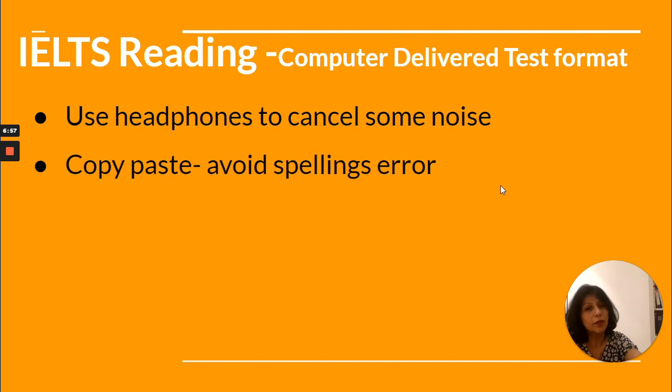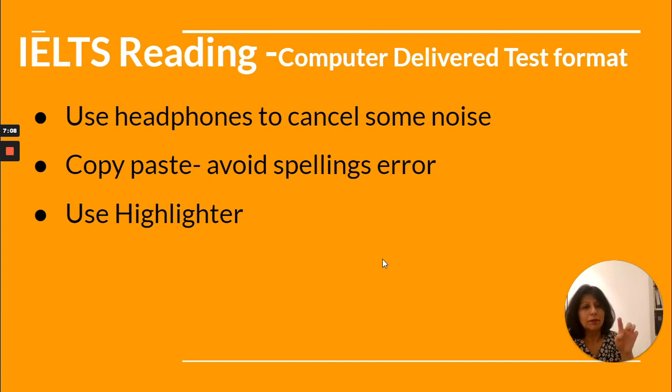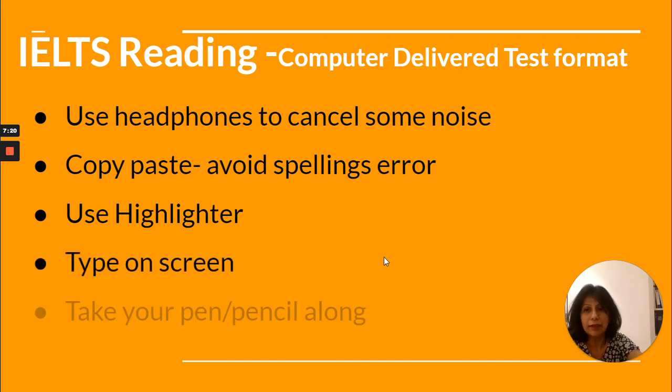Oh yeah, in reading you can copy paste. So that option is there. That will help to minimize the spelling errors, which is really, really good. And of course, you have the option to use a highlighter and to make notes. But I'm not sure because I did not do it. It takes time. I mean, it is time bound, so you will not have the time to make notes, but there is an option. And you type it on screen. And yeah, this is the thing.